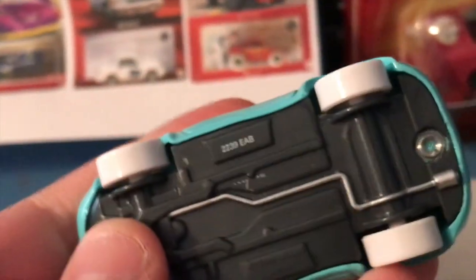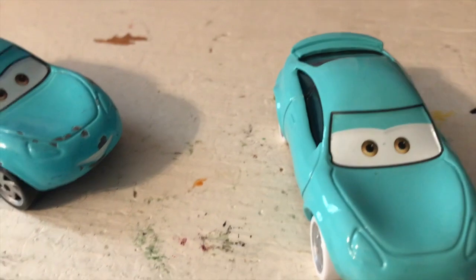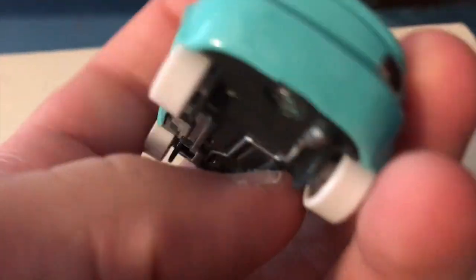No way! Wait. What? That's a painted base! What? No, that never happens. Wait, that's insane. Did anybody know about this? Why didn't anybody tell me this? Nurse Kori has part of her base painted, and that's fascinating.